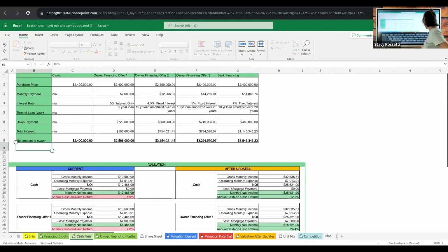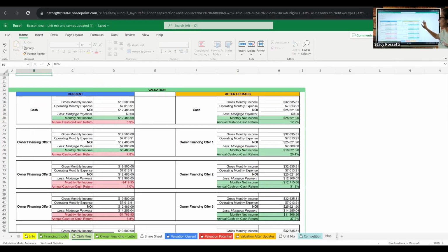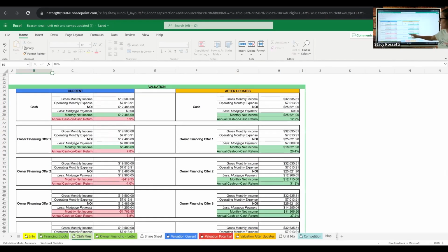And then finally, we have the cash flow. Right. So here's our matrix again, just the same thing that's going on to the offer letter. And then we do current versus after updates. And remember, we're owner financing number one. So our gross monthly income is $19,500. Operating expense is $7,000. Our NOI is $12,486 minus our mortgage, and then equals our monthly net income of $5,486.